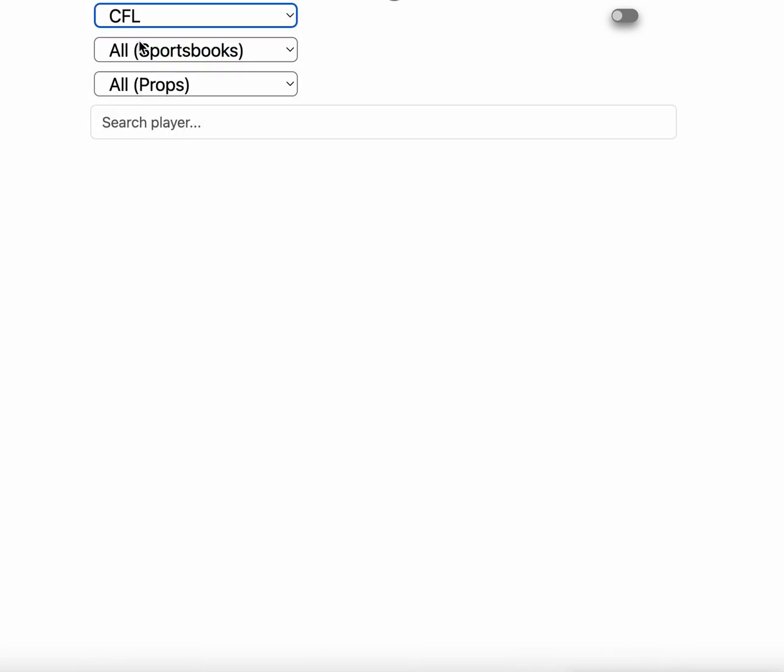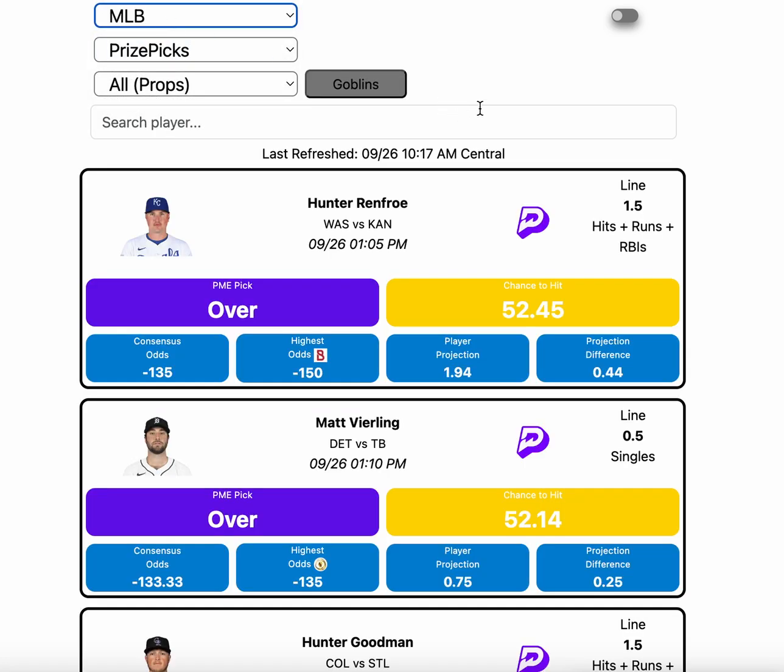All right, moving on to CFL. Obviously, nothing on CFL. We need to just take that off the tool. All right, looking at MLB. The top plays from MLB dominated yesterday. Looking to do that once again.